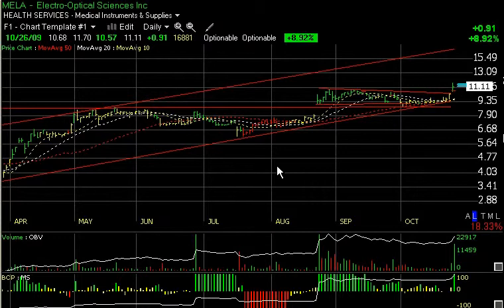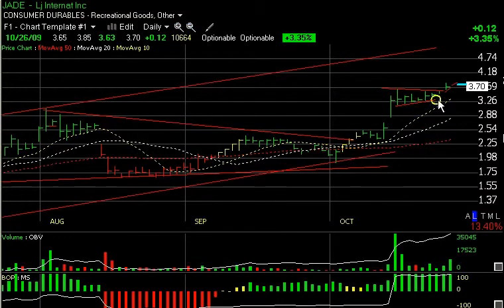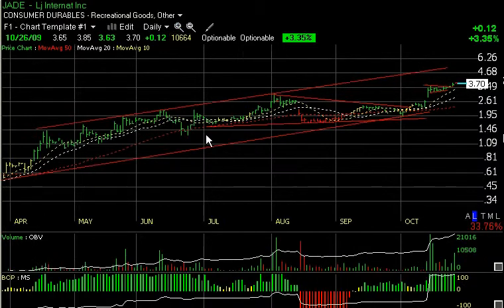And lastly, in this group is JADE, which came out of that rising flag type or pennant pattern today, just 12 cents, but it did trade 1 million shares. That's the best volume in about 7 or 8 days. Let's see if we get a follow-through on that one, but certainly within the confines of a strong rising channel, whose top of the channel measures 6-ish.